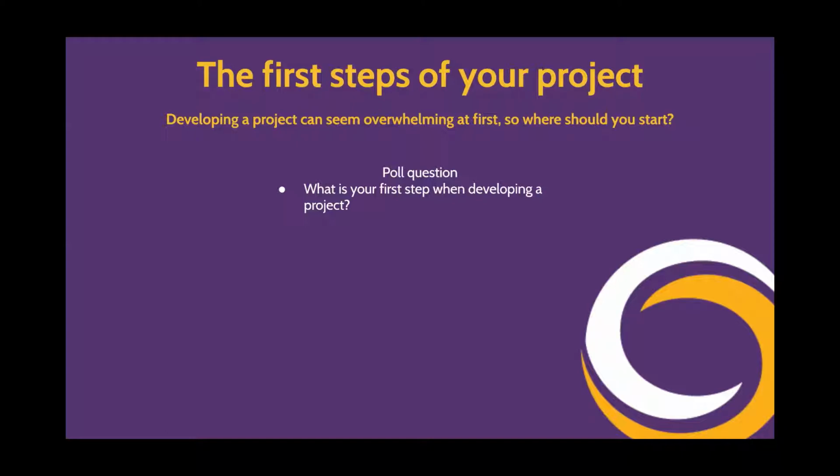All right, so we already have quite a variety of answers, very interesting. Finding funding, finding partners, target audience, intention, and we do have a coffee maker in the group. That is fun. I like that. So I'll end and share those results with you for those who are interested.